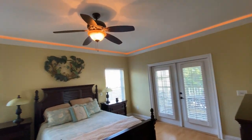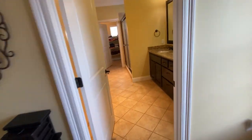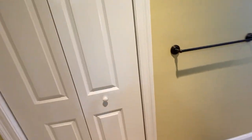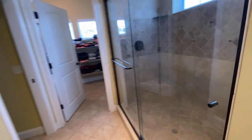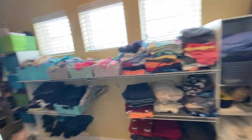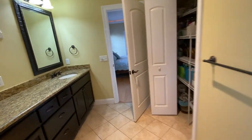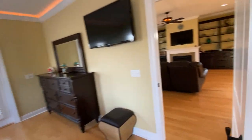The raised ceilings and the lighting up there. Access out to the balcony. Master bath is huge. Double vanity, linen closet, huge walk-in shower, his and hers, and a big walk-in closet. So really great bones to work with here.